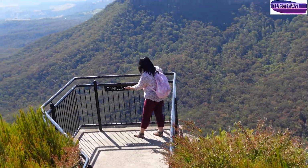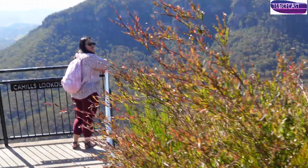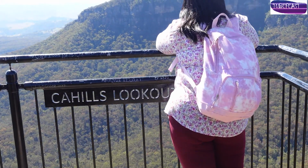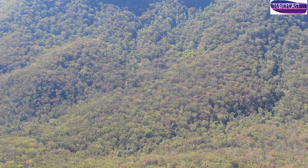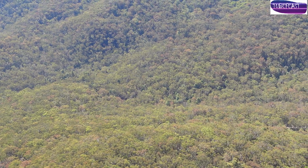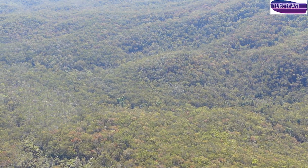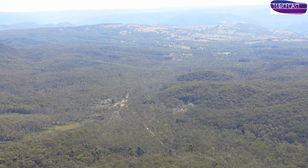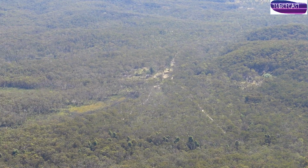The cliff lookout can accommodate maybe about up to 8 people standing and looking into the canyon. Inspiring. This is all eucalyptus, guys, that you can see deep down there. Wow, it's approximately 300 meters down. Very deep indeed. You can see some homesteads further down there. People live in this deep valley. It's amazing.